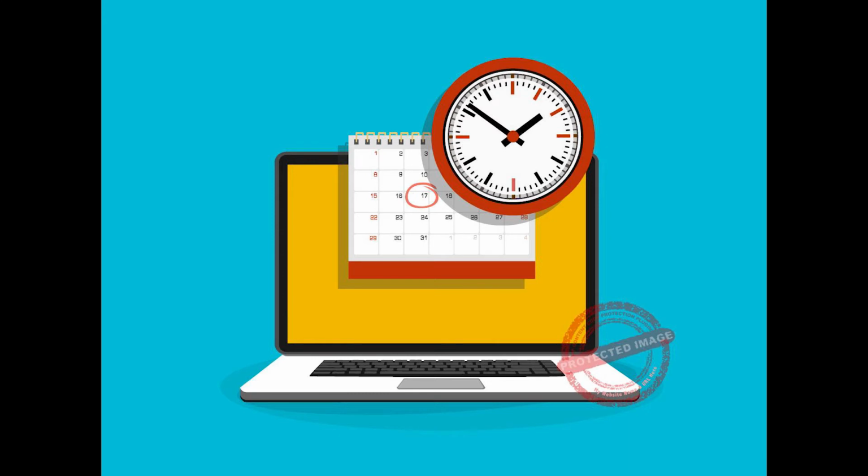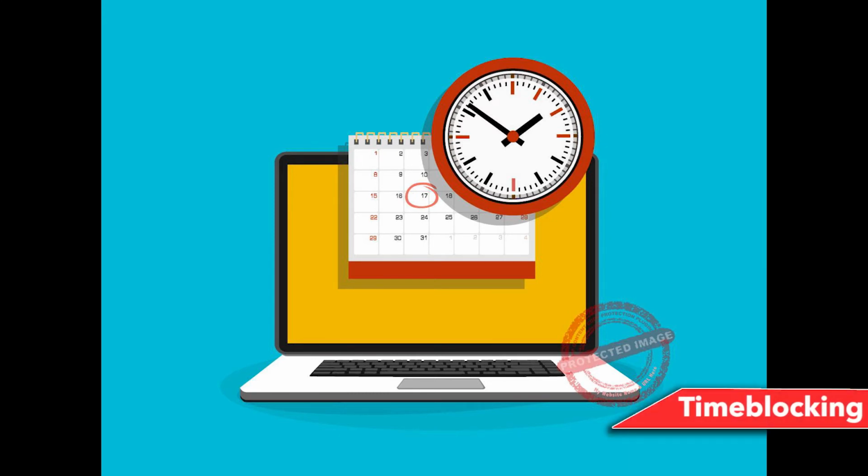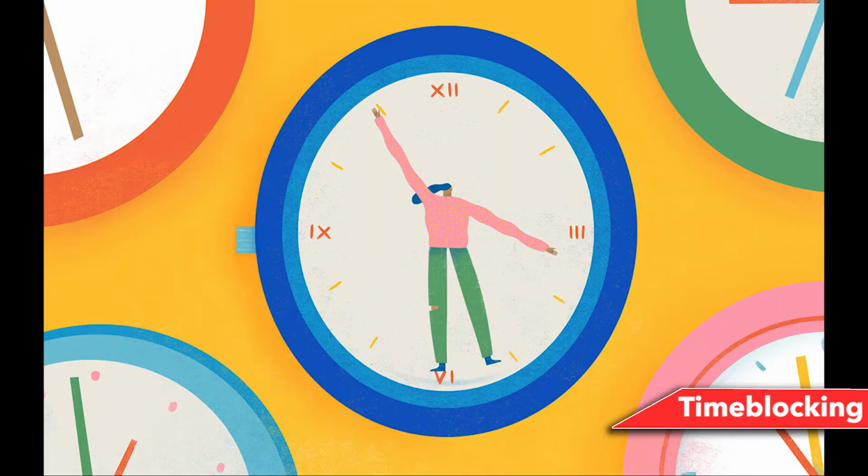5th hack, time blocking. Time management is more important than ever, but what's the best way to not get distracted and get things done by the end of the day in current times? It's called time blocking. Time blocking is one of the most effective ways to get things done, even if you're in quarantine or not. This time scheduling method is employed by some of the biggest and most powerful entrepreneurs in history, such as Bill Gates, Elon Musk, and many others.